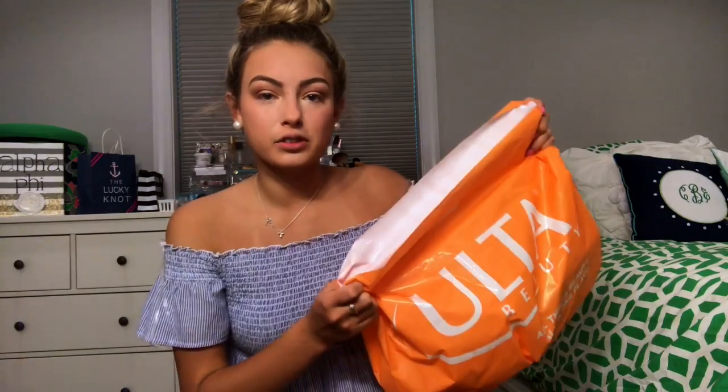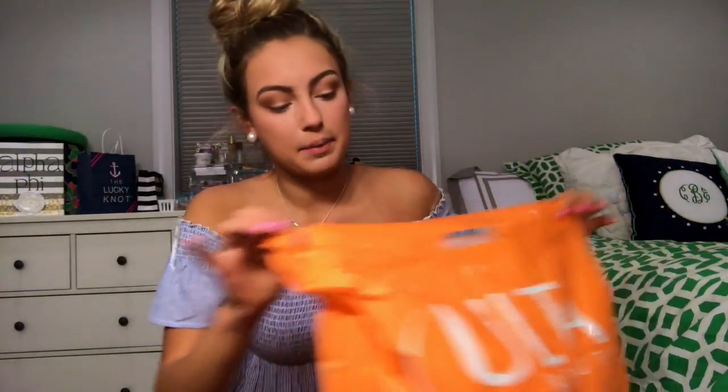So I actually might as well show you this. I went to Ulta. This is a big bag, but I assure you I only bought like 3 things. I just needed some new lashes, and I don't like wearing my Mosquito ones and Flutter lashes every day because they're a bit pricey, and these honestly do the trick. It just depends what I want.